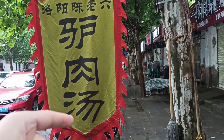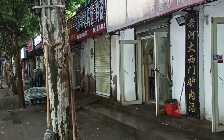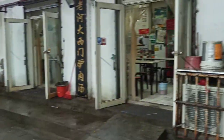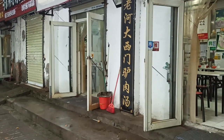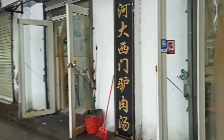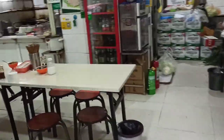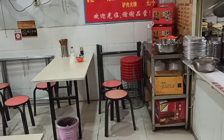So this says donkey meat soup, luro tang, but I'm trying luro mien, which is donkey meat noodles, but it's in a soup anyway. And it's just one of those random, certainly hole in the wall types of places. Lao he da xi men luro tang. This is a typical place, hole in the wall in China, that has some of my favorite food.